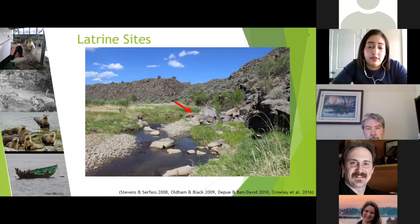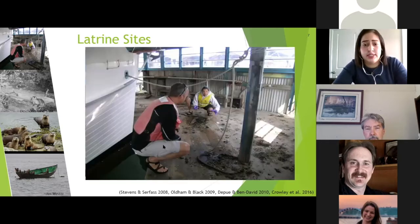An individual's use of the latrine site is also linked to their degree of sociality. When river otters are being more social, they tend to visit fewer latrine sites, but they'll do so with higher frequency. And less social, typically female river otters, will almost usually visit a greater variety of latrines, but with less frequency at each site. And latrine sites don't necessarily have to be natural sites. They can be boat launches or decks.